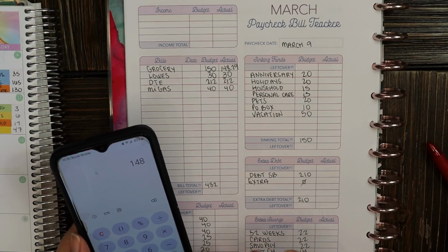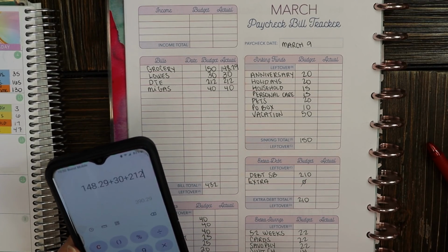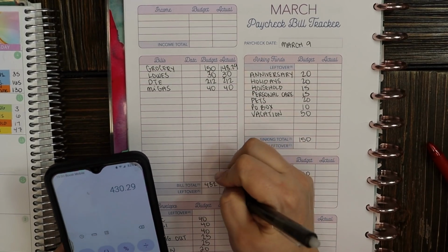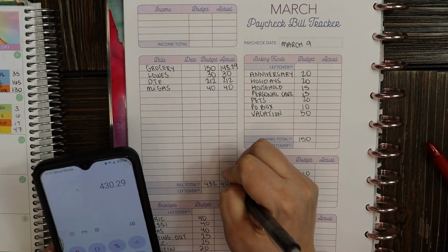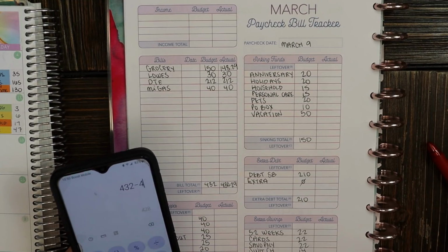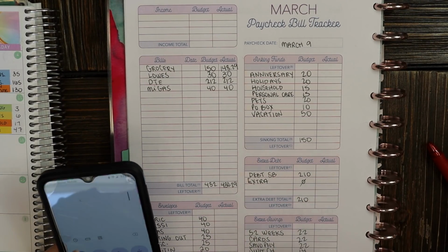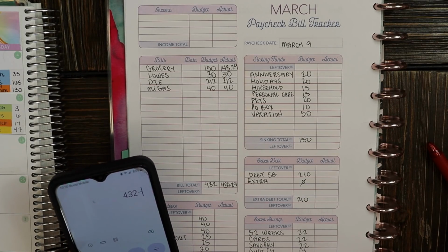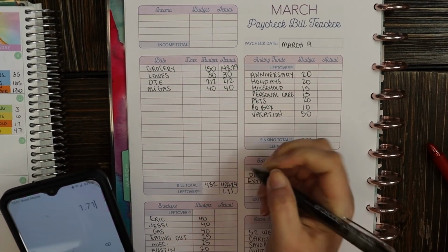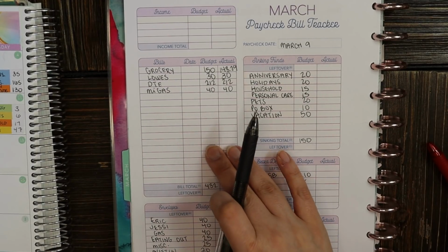So we have $148.29 plus 30 plus 212 plus 40 for a grand total of $430.29 in bills this week. So we budgeted $432. We only spent $430.29. $432 minus $430.29 means we are $1.71 under budget. So that takes care of my bills category.